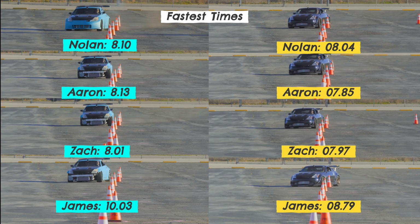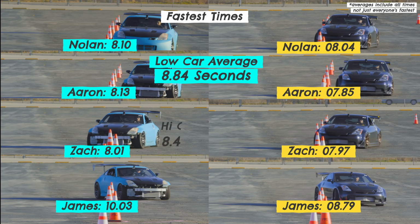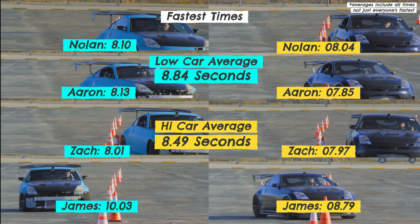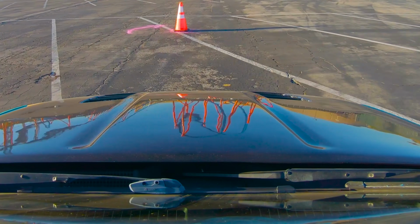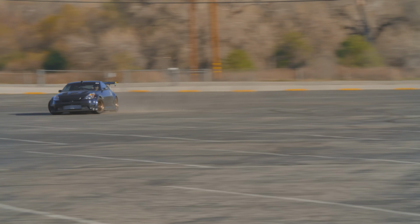The average time in low car for the slalom course was 8.84 seconds. High car was 8.49. Nolan, a half a second on a full lap of a racetrack is a lot. That slalom course was like 4 feet long, man. That's a huge, huge difference. It's an astronomical difference, James, and I think we really nailed high car.